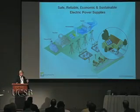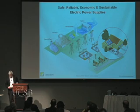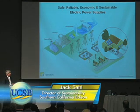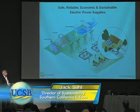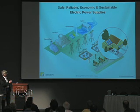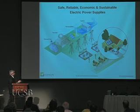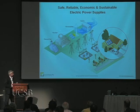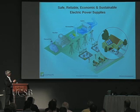So this picture kind of shows what we consider to be our system. And just to review, to catch people up, we have the customer in their domain here, and the relationship with the customer is fundamentally changing, and I'll go into that a little bit more. And then you have distribution, transmission, and generation through here.